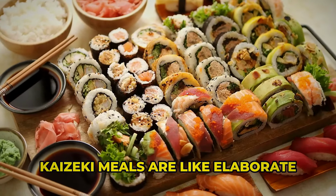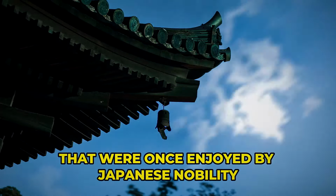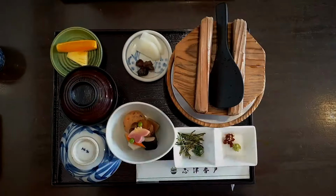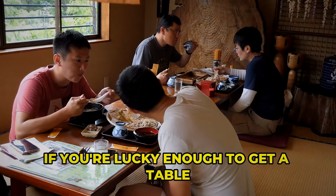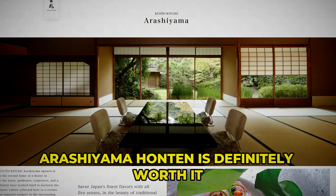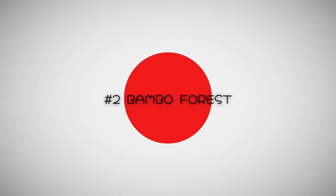Kaiseki meals are like elaborate, fancy feasts that were once enjoyed by Japanese nobility. Today, they're similar to French degustation menus. Fancy, expensive, and unforgettable. If you're lucky enough to get a table, the 3 Michelin-starred Kicho Arashiyama Honten is definitely worth it. 2. Explore a bamboo forest.